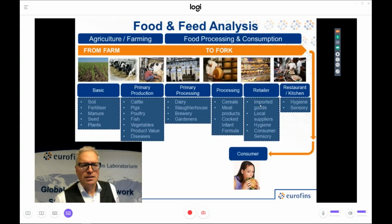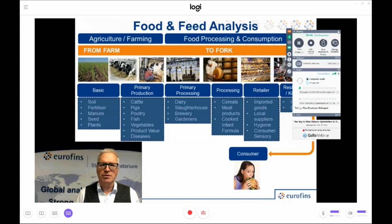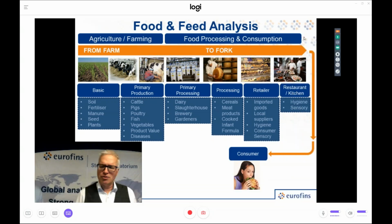Hello everybody. My name is Soren Hansen, and I'll just give you a brief introduction to Eurofins milk testing. The Eurofins group provides analytics for the whole entire food value chain from farm to fork. And of course, close to our heart is the cattle and dairy business, where we actually have our main business.